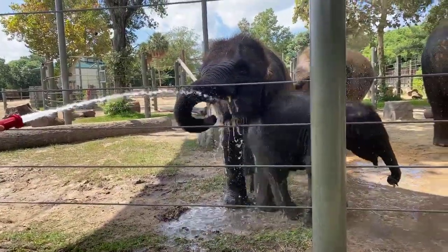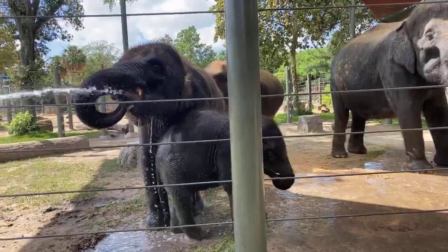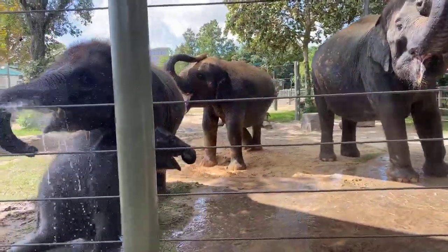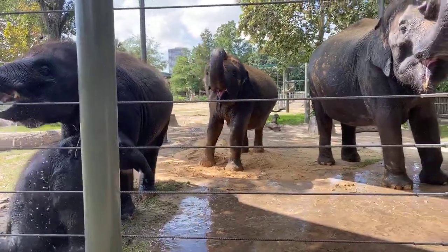And in the background, you can see Tupelo doing that dusting behavior that I mentioned before. She has been hosed off, and now she's adding that sand to her body to help trap in the moisture so she stays cool for a little bit.